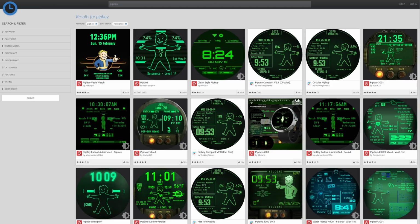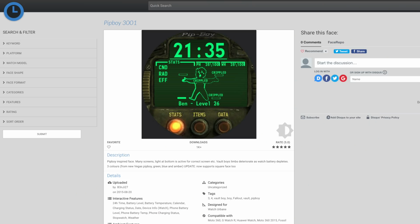On the Android side of things, one of my favorite things to do was to peruse sites like Face Repo and just download Pip-Boy 3000 watch faces with all sorts of cool gauges and tap interactions. You just can't do that on an Apple Watch. Unfortunately, the customization just isn't there for me.